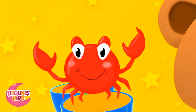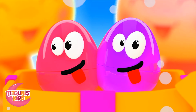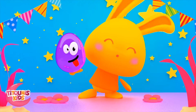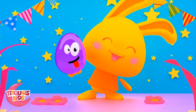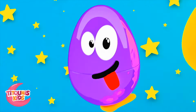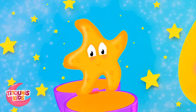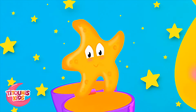Let's open another surprise egg. The purple egg. Mech, mech, mech, what's hiding in the egg? One, two, three. A little starfish.